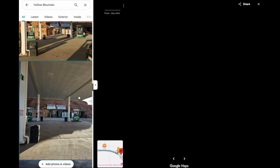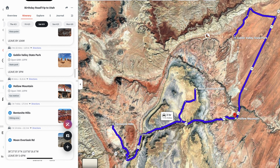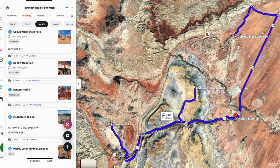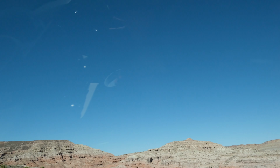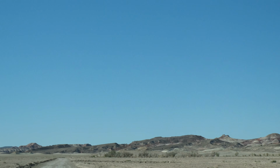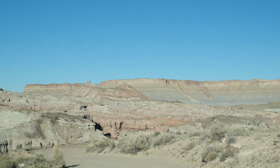The way that we did this is we decided to go to the Bentonite Hills first, and then we went to the Moonscape Overlook. But you also have the option to do the vice versa. We just thought that it made more sense for us geographically because of our accommodation. And of course, because you don't want to be driving through the dark, you also want to make sure to leave either Bentonite Hills or Moonscapes by 5 to 6 p.m. and that way you still have enough sunlight.